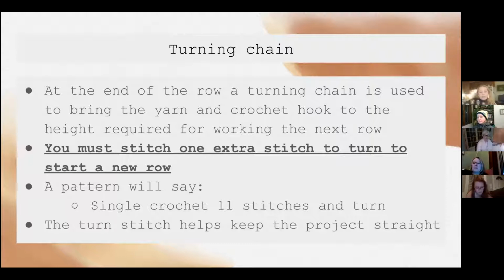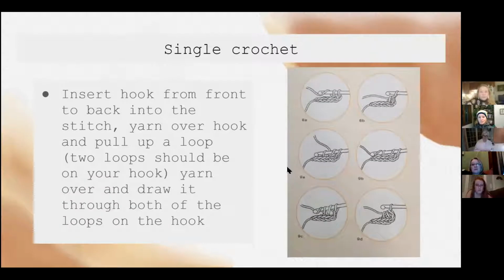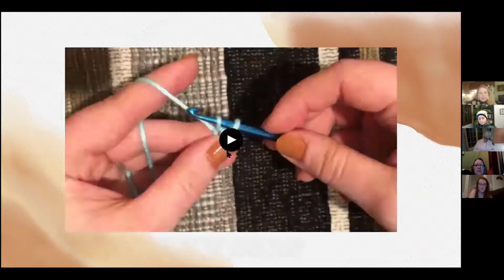So a pattern will say single crochet 11 stitches and then turn. That 11th stitch will be like your corner. It'll give you just that extra room to move up to the next place. And then single crocheting for your second row. To do this, you want to look at those first two circles on that image. Insert your hook from front to back into the stitch, yarn over, and pull it through the loop. There'll be 2 loops on your hook. And then once there's 2 loops on your hook, you want to yarn over again and then pull through both of those loops. And then I have another video of that.